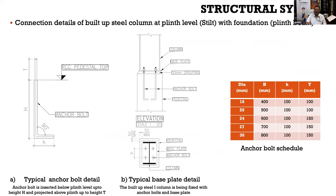So let me come to the structural system. The first slide, which is very important in this case, is the details of the anchor. Because right now this stage has not come in the Lucknow project, I just want to show you this structural drawing, which shows you the anchor bolt. So this is your anchor bolt. So its dia, what height, what is the length which should go in the foundation, this edge, and what is the threaded anchor which should be above plinth is T, and there is a table.